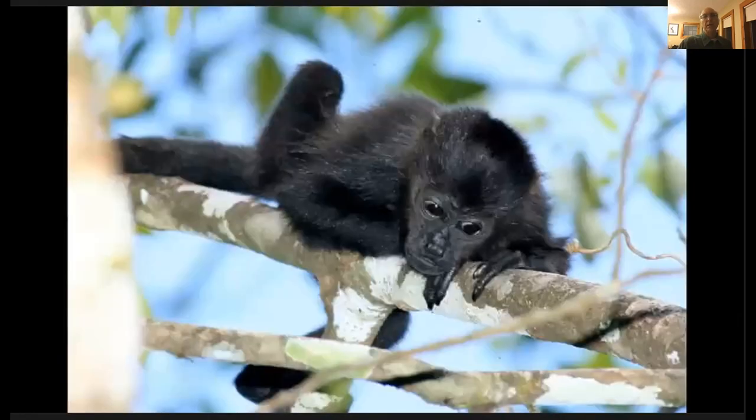The one monkey that you're certainly going to hear in Costa Rica is the howler monkey. This happens to be a baby looking down, and they are leaf eaters, which is unusual among the primates. They really eat primarily leaves, almost never come down from the trees, but they have very loud vocalization, so they can keep track of neighbors and so on for long distances.